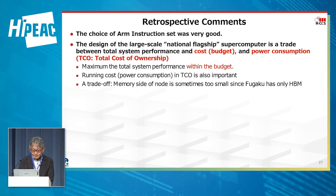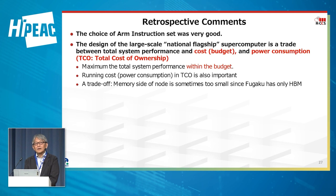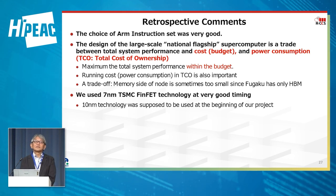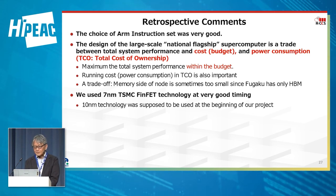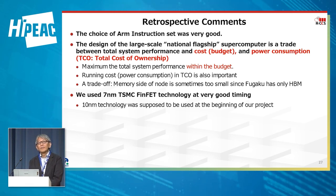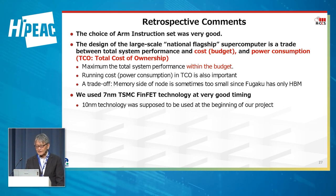One thing: some users complain the memory size of each node is too small. We could have had external DDR memory like Intel many-core processors, but we gave up that approach because of the cost. And 7-nanometer technology was very good timing. At the beginning of the project, 10-nanometer technology was supposed to be used, but that technology was canceled. But 7-nanometer, code name N7, was very good. That is the point that let us achieve such a power-efficient system.